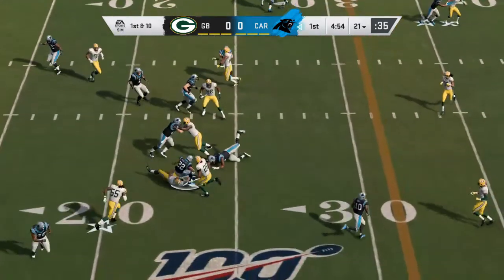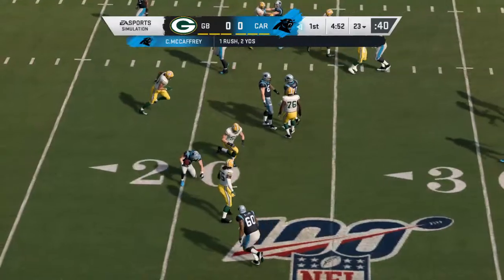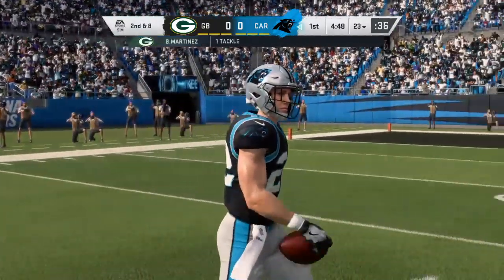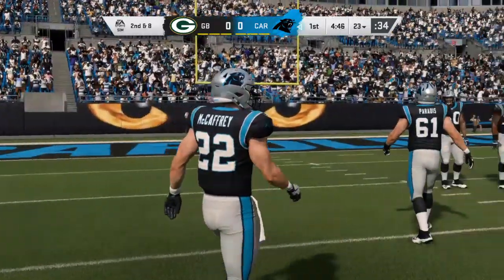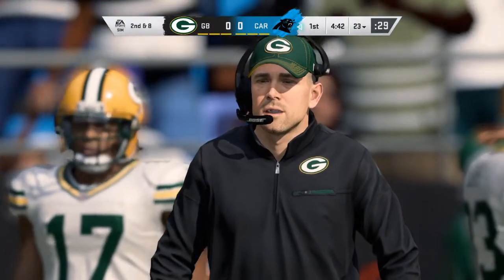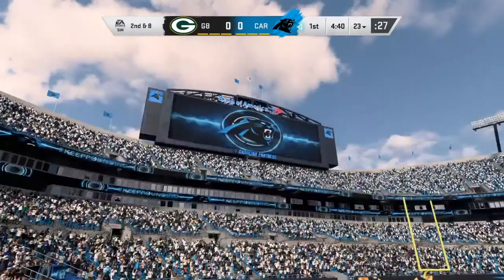First carry for Christian McCaffrey. Only a couple for him there on the game's first play, and it's second down. Well, he was looking for some running room, and there wasn't a whole lot of it there on that play. I think he was lucky to get a couple yards out of it because those defenders were rallying to the football pretty quickly.